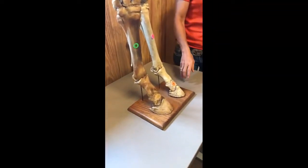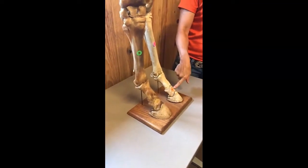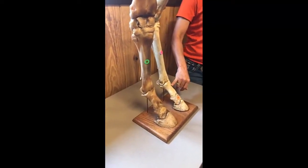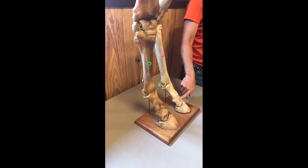And then this one, if you knew that this was P3, then that makes this one P2. Very good. So this is the second phalanx, and that, of course, is the first. If you like common names, this is the long pastern and this is the short pastern. Okay? All right, one more station to go.